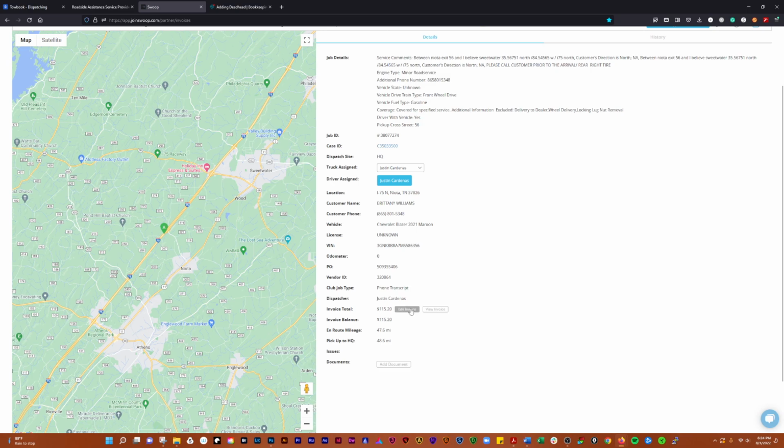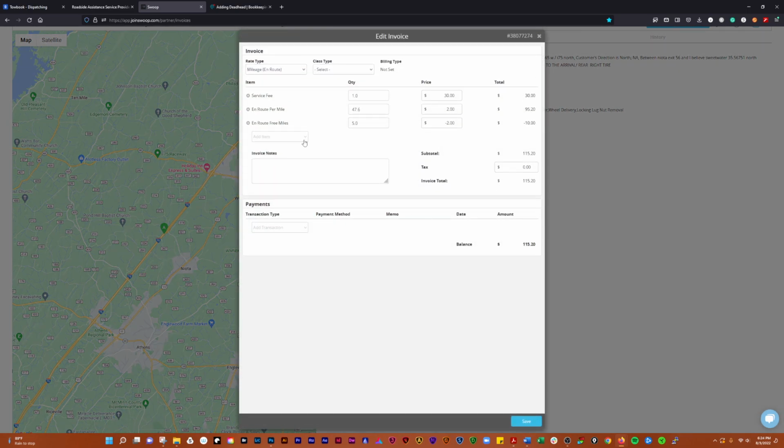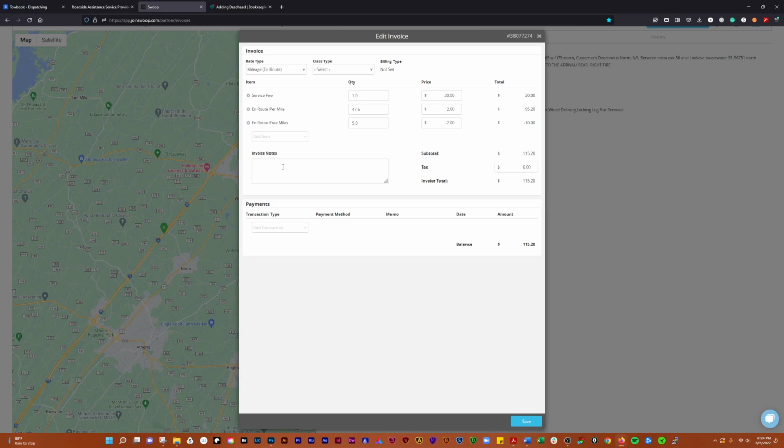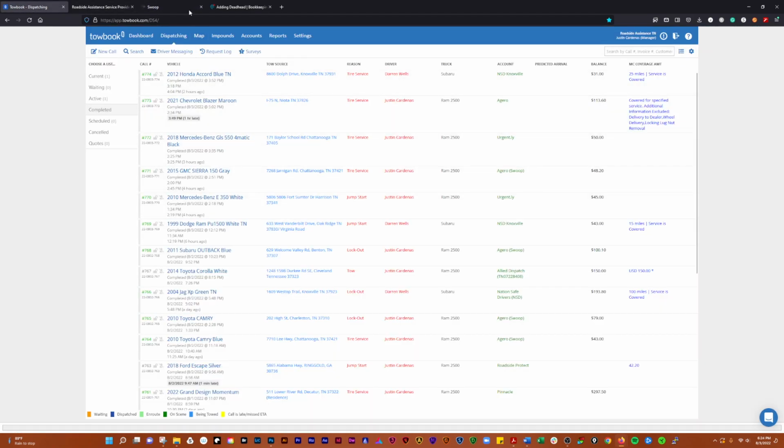What they're not going to do with Agero is update this invoice. It goes into their system over here, and then we really never see it. So always make sure you get your numbers updated here. We'll update those numbers in TowBook, and we'll have the approval name and extension number for this particular job.